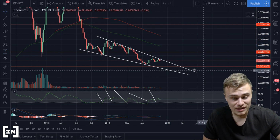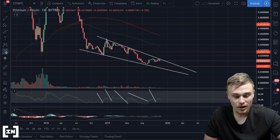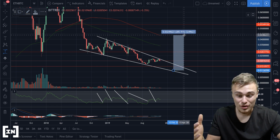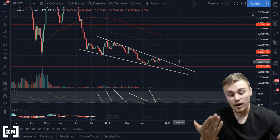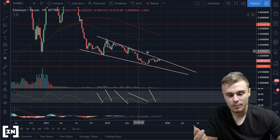Now if we do decide to head lower, which is definitely a big possibility since we are testing the top of this resistance right here, we could fall lower, potentially retesting this price range down here. This would open us up to a 200 to 285% gain. Now, not to be extremely bullish, but these are expected prices. This can definitely happen if indeed we do see retracement lower and then an eventual break above this resistance right here.